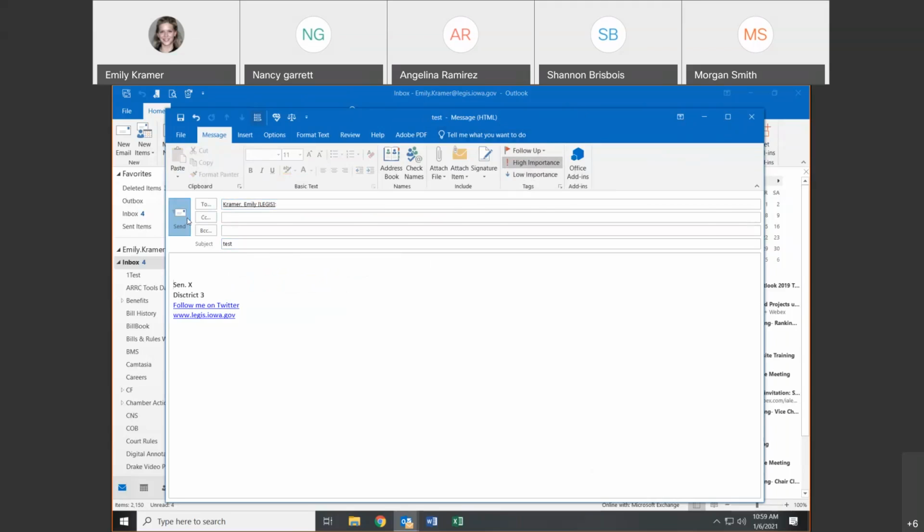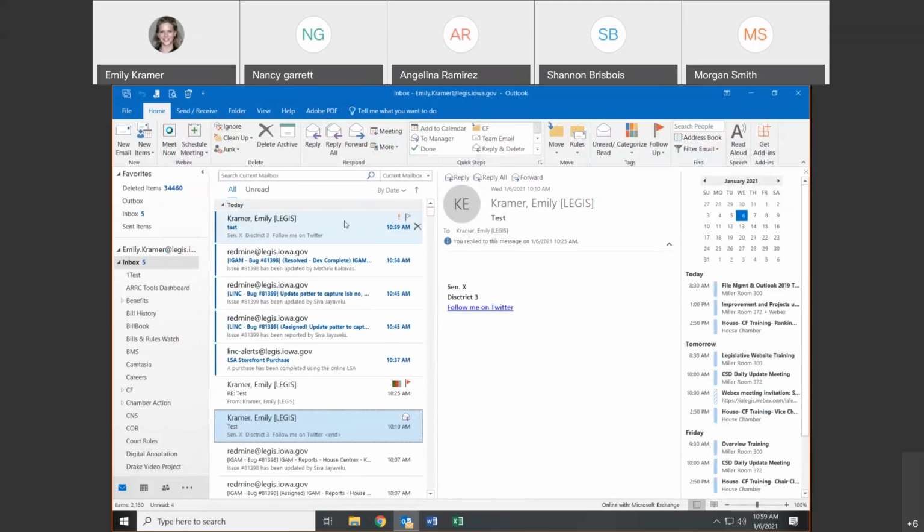Now, this is only important in the eyes of the sender. This person may think it's super important. That's not to say it is important. It's just that the sender thought it was important. It's just anything they can do to make their email stand out, they will do. And this is what it will look like when they do that.